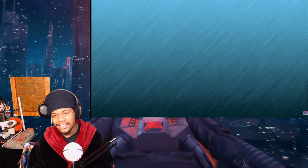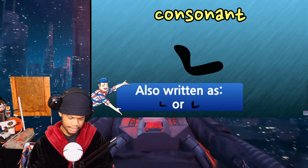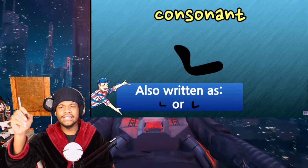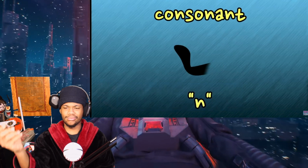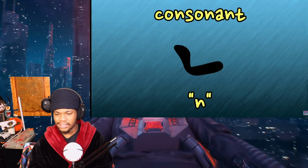Here's our next letter, which is another consonant. To draw it, start at the top and draw it all in one stroke, down and to the right. Practice writing it on your own. It's like drawing an L this way. This letter is similar to N, such as in the word now in English.